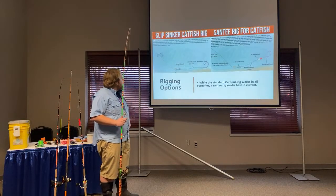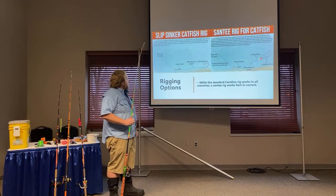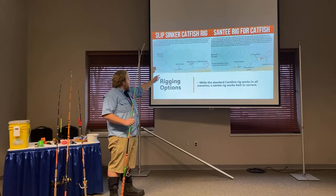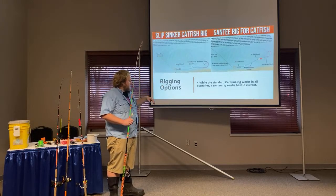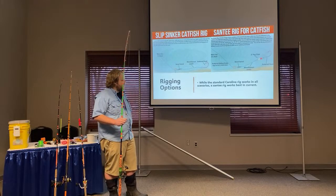Wrapping up here, rigging options. Your basic Carolina rig: your sinker, going to your swivel, to your leader, and then your hook. Or the Cooper rig I talked about earlier that floats your bait off of the bottom. A big thing is knowing what you're using and how to use it, like the kind of sinker or the size of your hook or the bait you're using.